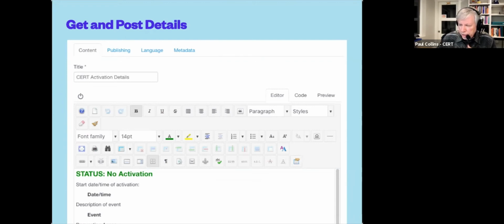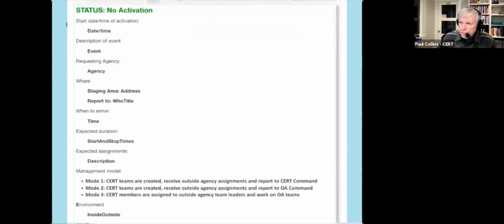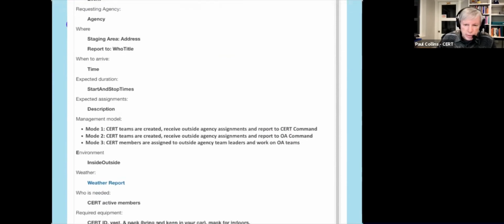And I see at the bottom here, it's got status. So the first one we put is CERT activation. And then you have to start filling in things that you need to know. When is it? What in general are we doing? And when is not an obvious thing. How much time in the future is reasonable to give people time to get there, but soon enough to get the job done that we need to get done? So picking an optimum time is tricky. We may or may not be working for the fire department, so it might be Jackson County Search and Rescue, might be another agency. So who we're working for, what is the staging area address, and who we're reporting to.